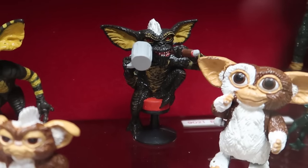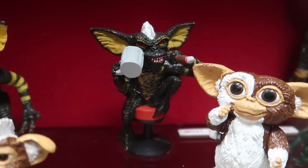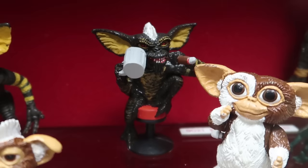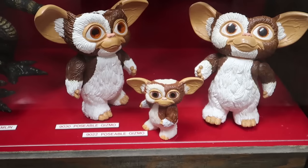I can't believe they made a toy of a Gremlin sitting on a bar stool, holding a mug of beer, and smoking a cigar. That's incredible. In fact, I thought this was so amazing, I tried to look this up to buy one after the fact, and it turns out he might be one of the rarer and more expensive Gremlins toys if I'm going by current eBay prices. Yeesh.